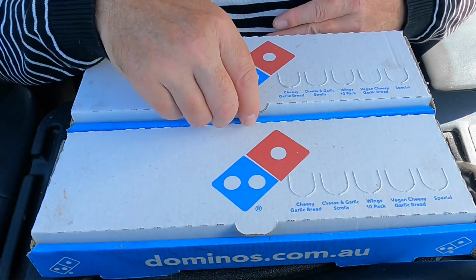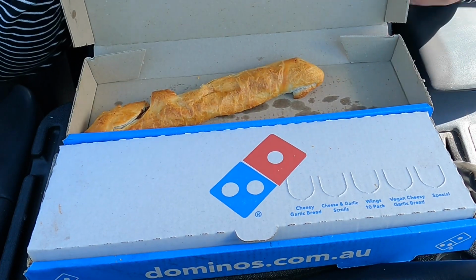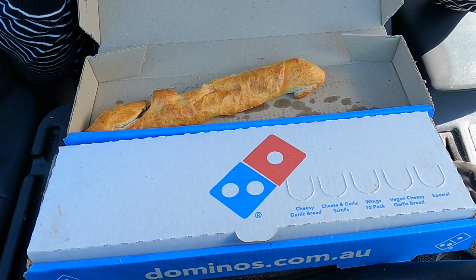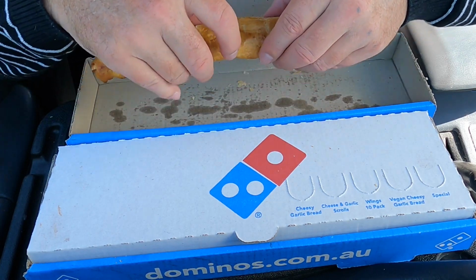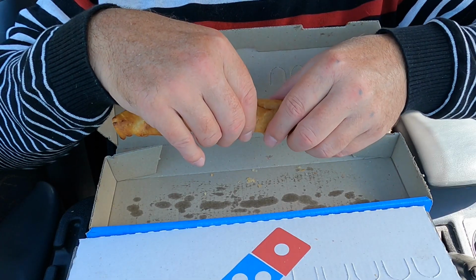Now let's get on. Actually, you know what? That box has crumbs all over it. Not a lot, but a bit, so I might just brush them out of the car first. I don't really want crumbs everywhere if I can help it. Let's get on to the next one. Now, as mentioned earlier, we're going for the ooze factor with this one. We're just going to open it up, see if it oozes. I reckon it will.